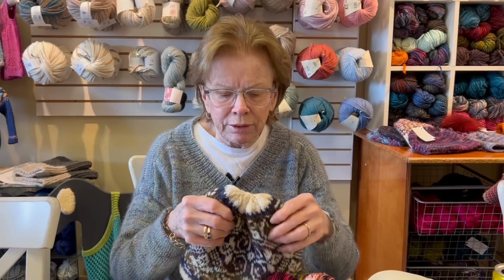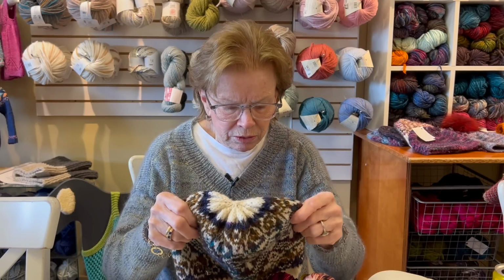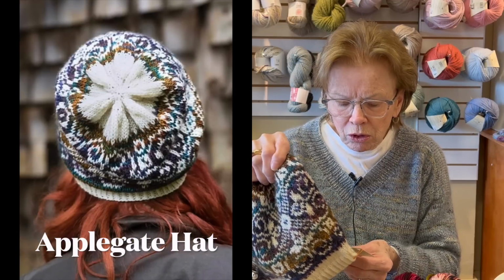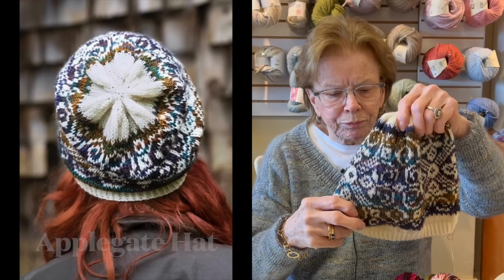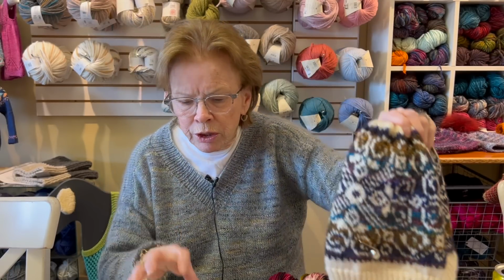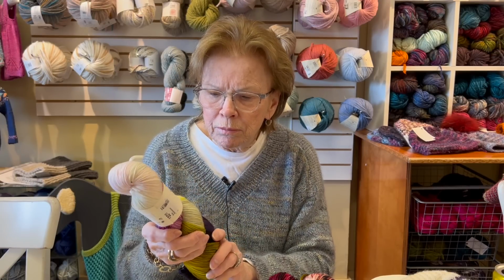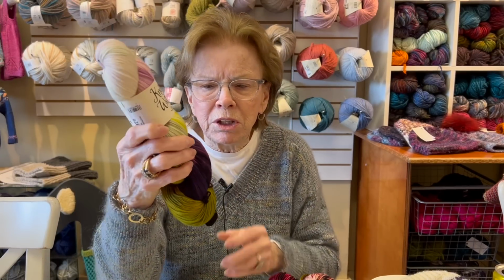I pulled out a hat that we had in the shop for a while, and I thought, you know, we don't have the yarn we made this in, or part of it in, any longer, but we have others. And this is called Applegate. We did it in ultrafine wool and Millefiori light, which we don't carry anymore. But it makes it look like you used a whole bunch of different colors. In fact, it's just two colorways, two colors. So we have the ultrafine wool for the white, and I chose some yarns that I think have longer runs of color and lots of variation.